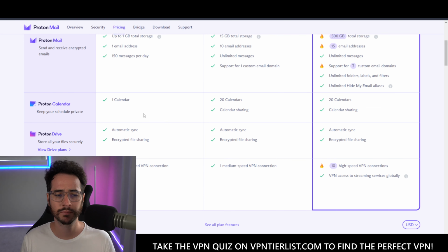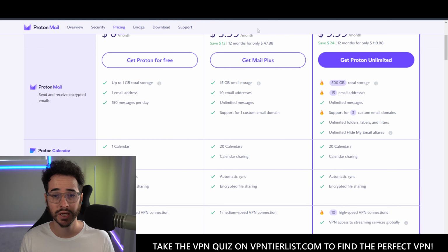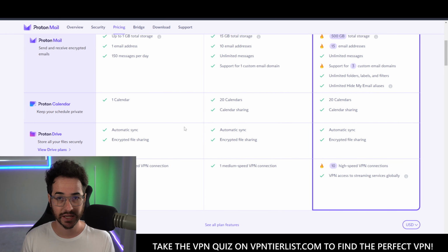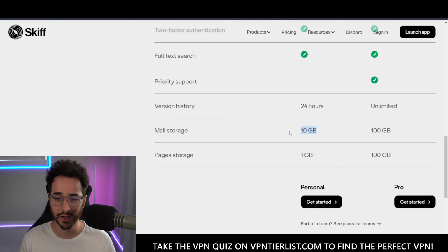Primarily though, the email and the drive is what Proton offers, in my opinion, as an interesting thing. But Skiff has that document editor, which is really nice, and the drive and the mail. So I do think that Skiff, even though it's a brand new company, is competing very well in the features. It also, like I said, has a better free model, 10 gigabytes compared to 500 megabytes, up to 1 gigabyte.